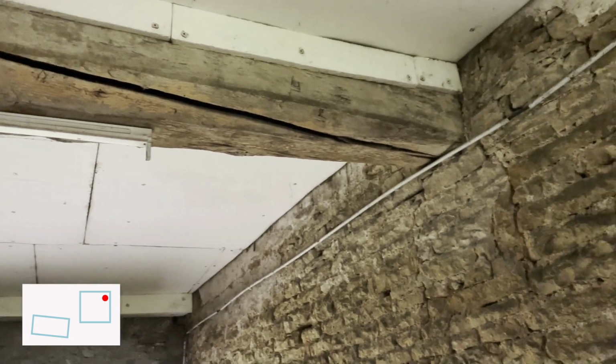This is the first time I've really taken a close look in here, and I noticed this big crack in this overhead beam. So if I do want to turn the upstairs into a studio, I'll have somebody come and stabilize that.